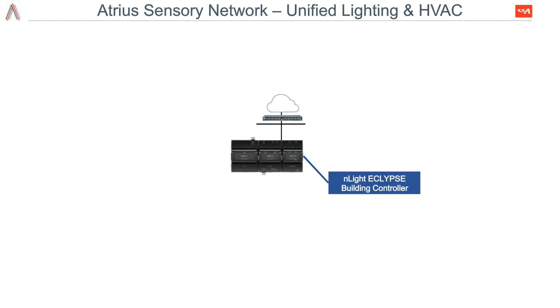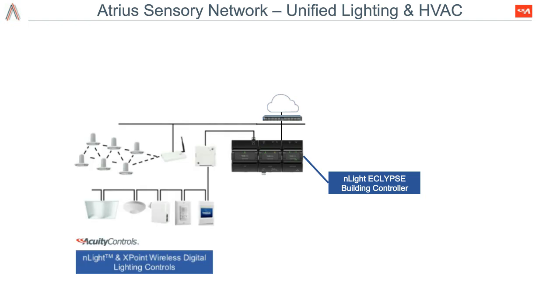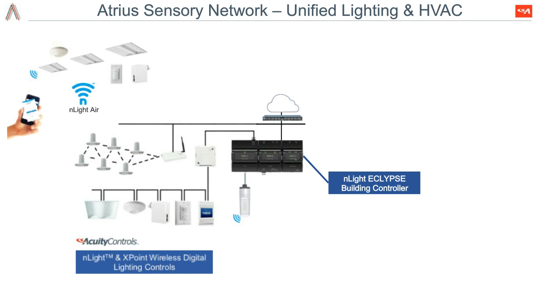First of all, as I mentioned, it is at the connection point between our subnets and the IP world. And so as an example, we might connect through our Nlight or XPoint Wireless digital platforms. And coming out now is our Nlight Air wireless platform for indoor and for location services. All of these coming through the Eclypse gateway. And with that, on the Eclypse gateway, we can start running applications around the lighting floor plan inherent to those devices.